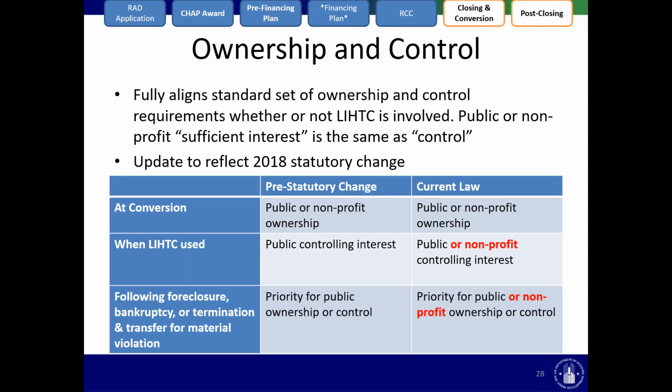Revision 4 updates some of the language regarding the ownership and control of the properties to align with changes that were made in the 2018 Appropriations Act. The chart here shows some of the changes. So at conversion, it's always been the case, or at and during the term of the contract, we should say, that a public or nonprofit entity must always own or control the property.